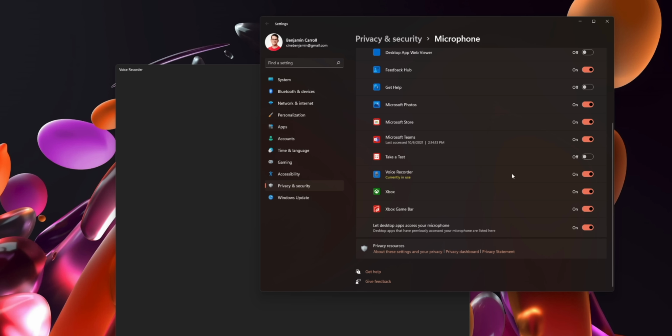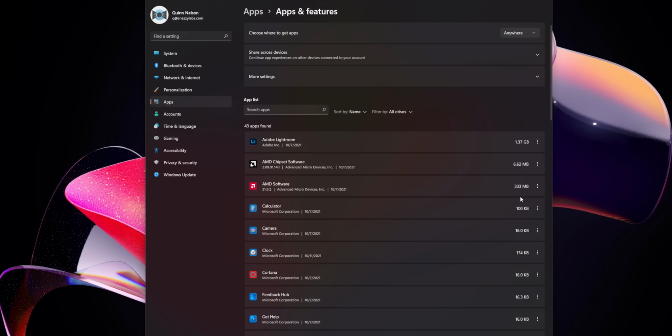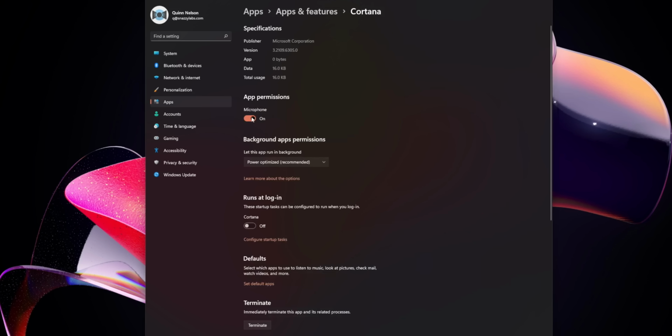And permissions in general are just massively improved in Windows 11. So if I go into the settings, click apps, and then I go into, I don't know, Cortana, because I know this uses the microphone. Hey, check it out. Microphone is turned on. I can turn that off, and no longer will Cortana be able to use the microphone. This is a really great change.